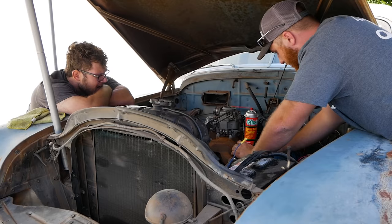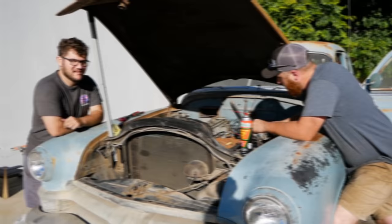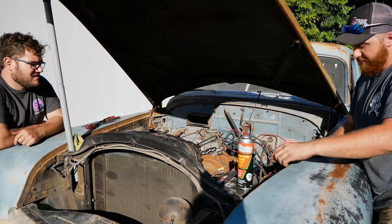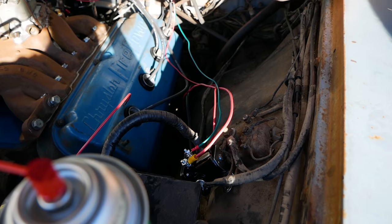Double check our firing order. Yeah, we're gonna double check a few things, we'll be back. All right, we've got a new electrical system. We used a 70s Ford starter solenoid to bypass all this crap and do something we can control, so the starter is going to turn off by us cutting power since the spring inside is a little weak.